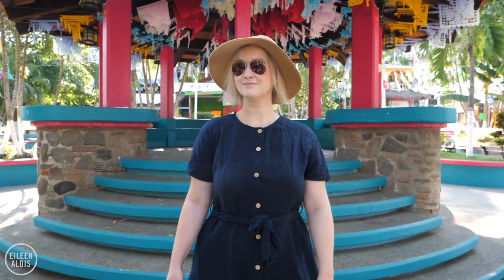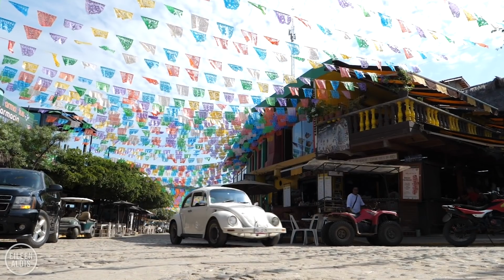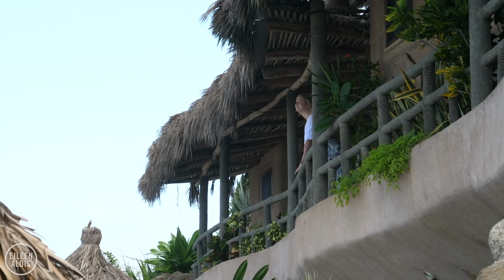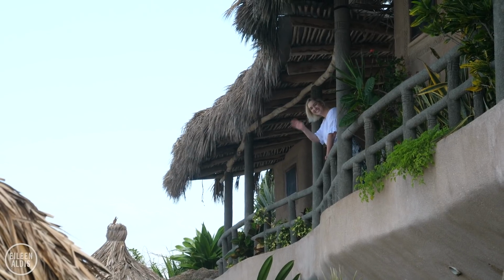We've done a whole series on Sayulita, so make sure to check out those videos for more on what to do, where and what to eat, and the best shopping. For all that though, you need a place to stay. So let's get to the hotels.